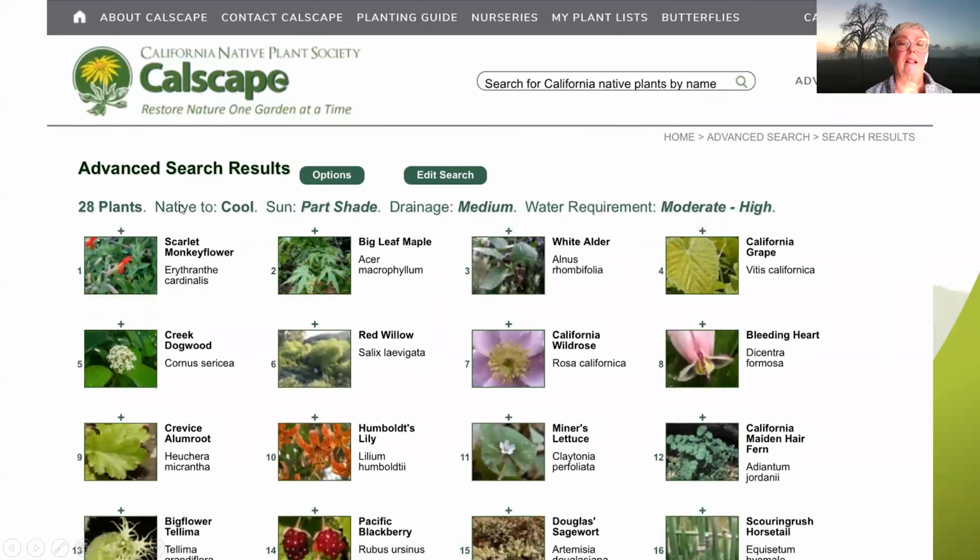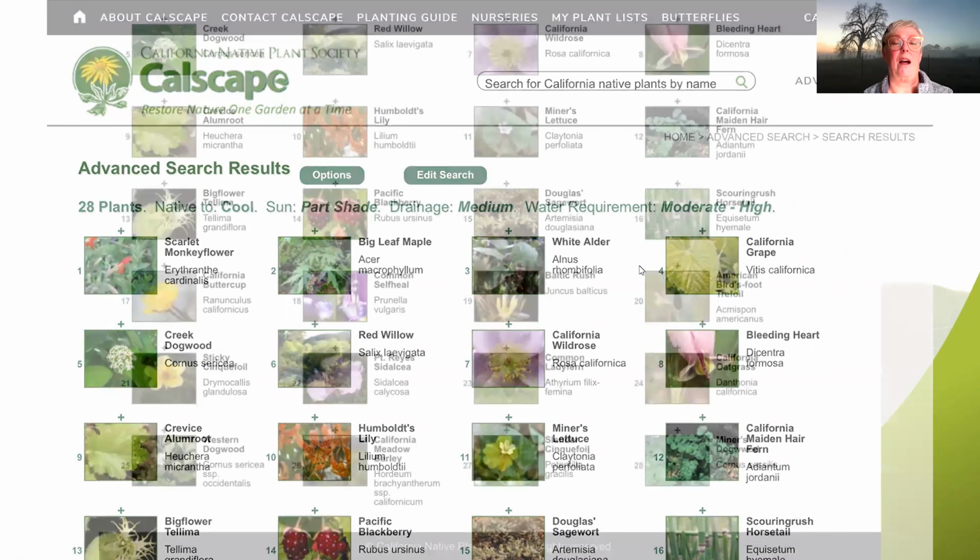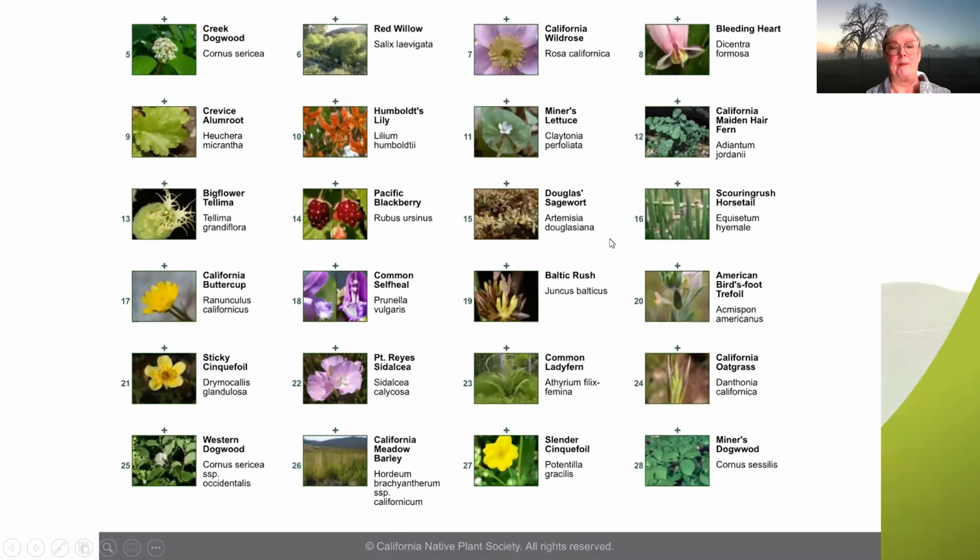Going back and selecting for part shade and moderate to high water. Now I'm really looking for moderate water, something, for instance, that can grow hand in hand with my orchard trees, my fruit trees, which I've trained to be more like shrub trees. You can see I get a lot more selection that pops up.